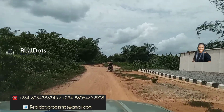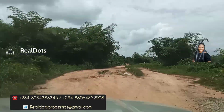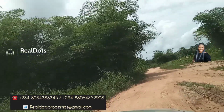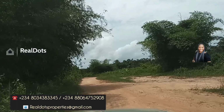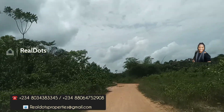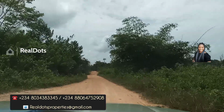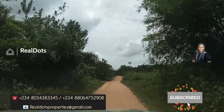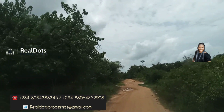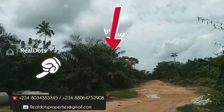So on this road, as you can see, we are now heading to the newer sites of this axis. A lot of real estate companies are moving in with speed, and we are moving at less than 10 kilometers per hour because the road is not tarred anymore. So we need to go slow, right? So we are moving to Lush Luxury Phase 3. Lush Luxury Phase 3 actually has three access roads. This is one of them. There is still one coming from Ibonla axis, and there's still one coming from Ijebode Expressway.